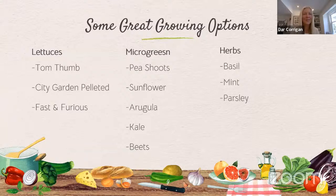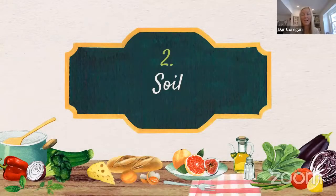After you identify what you're able to grow and what you're interested in growing, the next big thing to think about is soil. It's important that you pay attention to this. This is not outdoor garden soil. I wouldn't even say container soil. Be good to your plants and they'll be good to you.